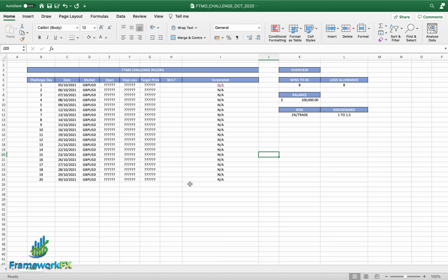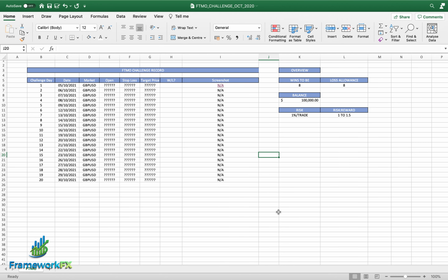Okay, so this is it here, all right? And it is a very simple Excel spreadsheet, okay? This is realistically the strategy.